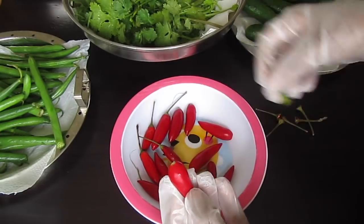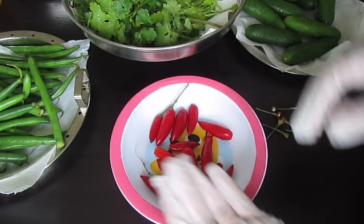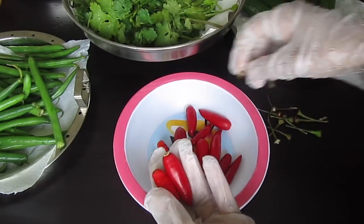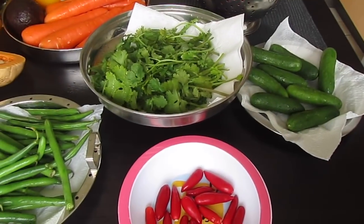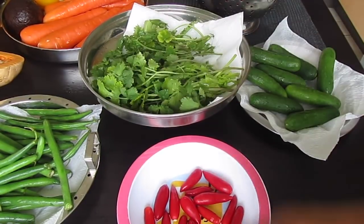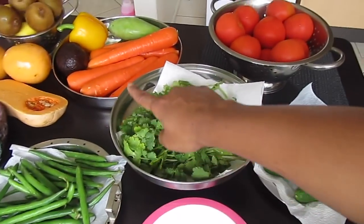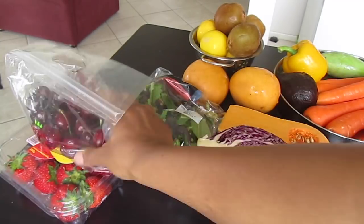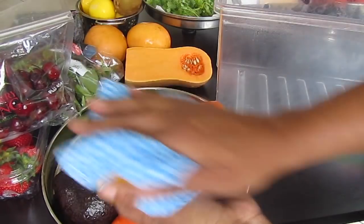For storing the chilies in the fridge, I like to first remove all the stems, wash them thoroughly, wipe them dry and only then store them in the fridge so that they stay fresh for a longer duration of time. So here now my green chilies are washed and also are all the other vegetables. Please check out my video on how to wash the vegetables thoroughly well and remove the pesticides. The green leafy vegetables and the fruits I store just like that and wash them just before using them.